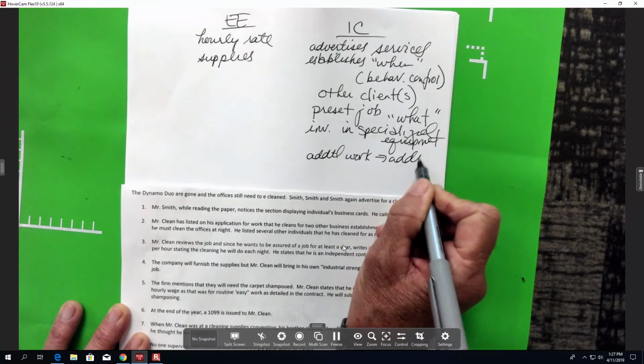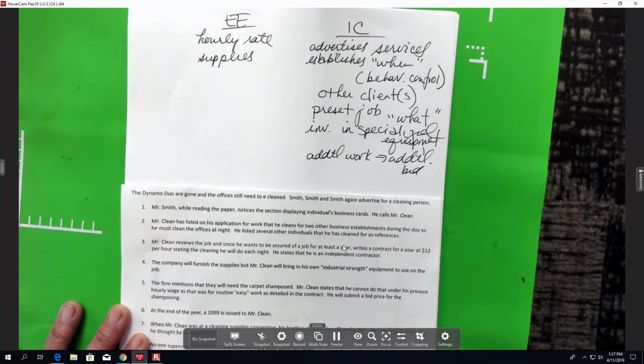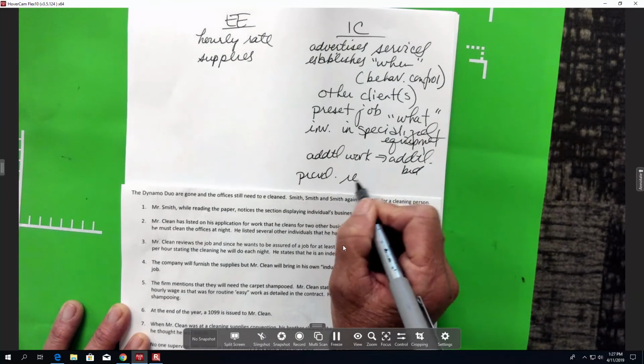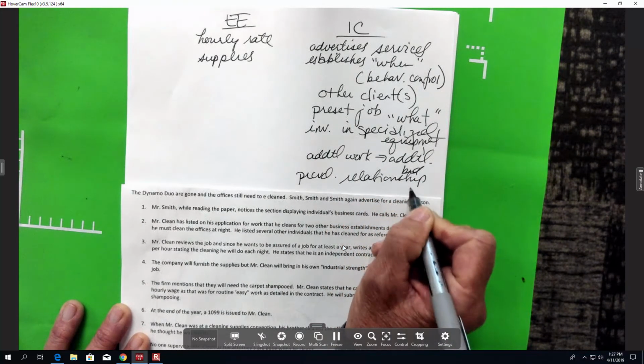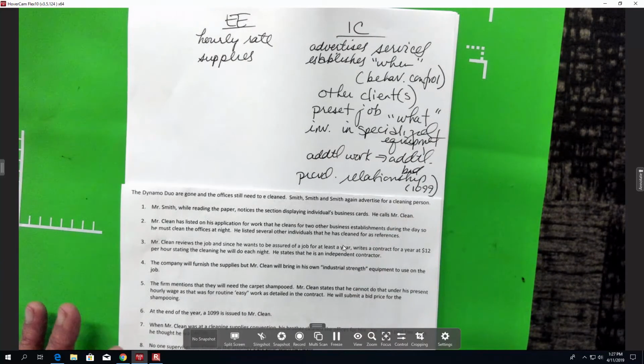Okay, Rhett? At the end of the year, a 1099 is issued to Mr. Clean, that is perceived relationship. Good. And if I was doing this on a test, I would put 1099 under there. Okay, and Josh, number 7.